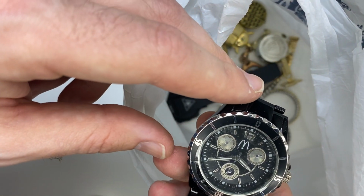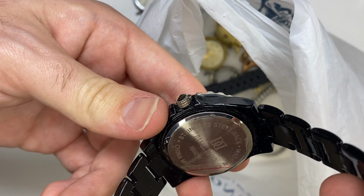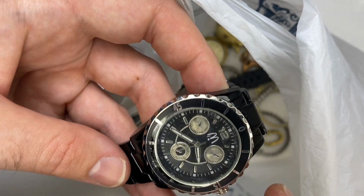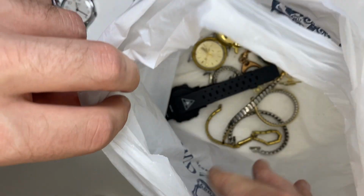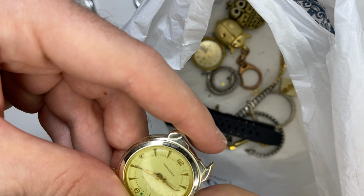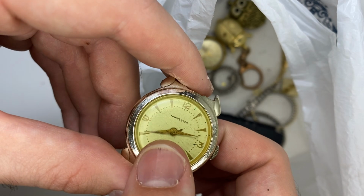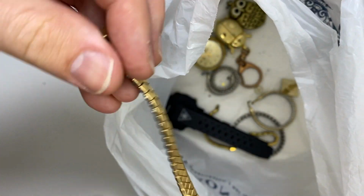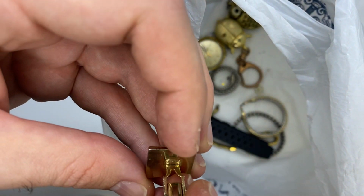Let's see, we have a McDonald's. Daniel David. Okay. Oh, so it's the protective plastic. I'll look that up. If it's worth some money, I'll sell it. If not, won't worry about it. Harvester. Oh, I see the second hand is broken. It's under the hour. You know, here's a nice little strap. Good. One cufflink.